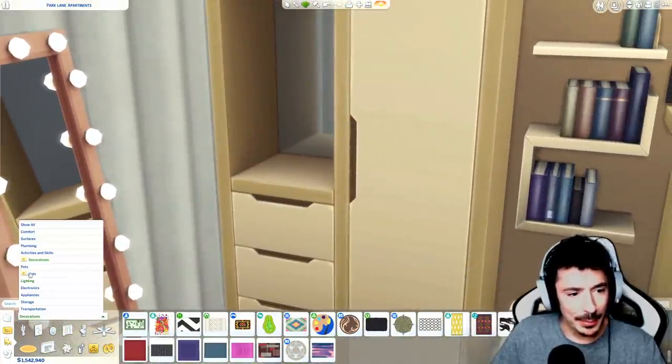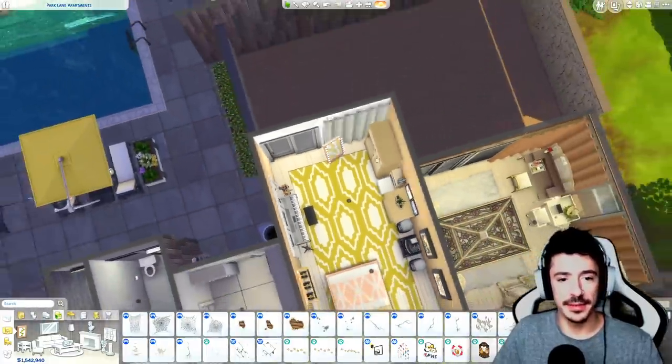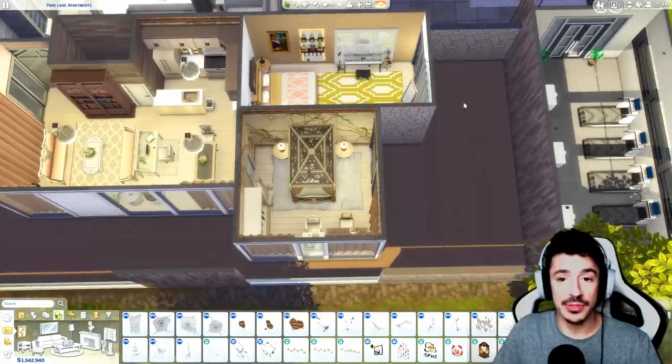Can we get a lamp up there? Oh, that doesn't make sense, having a lamp in there. We'll just leave that free. It's fine. Okay, we've done that. We're going to move on to the outside area.